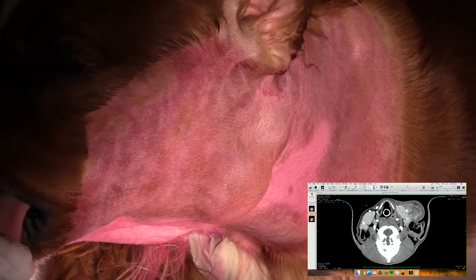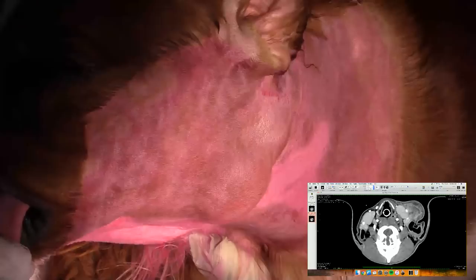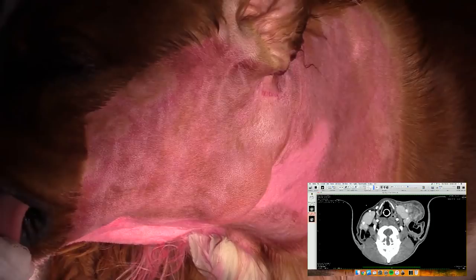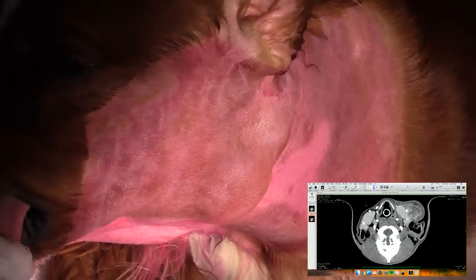And so the mass has not been particularly painful, but at some points it does seem to react a little bit when the mass is manipulated. So we've done a CT scan, and you can see the scan in the lower corner of your screen. And on the right-hand side, you can see the mass protruding from the skin, and I can describe to you a little bit about what's going on there.